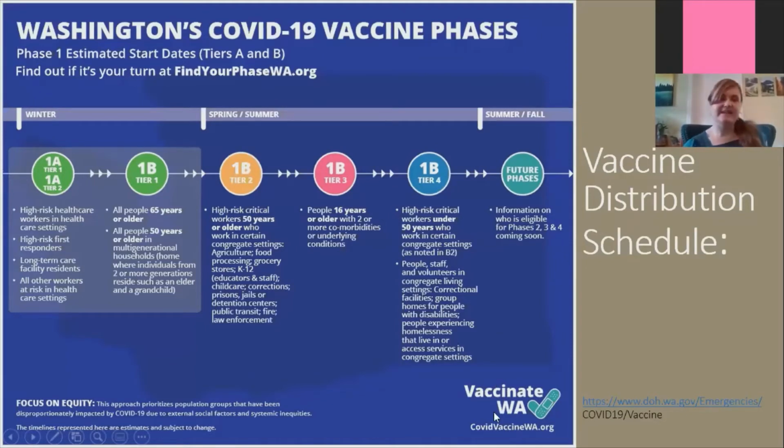So Washington phases. Like I said, we're in 1B Tier 1, which is people 65 years and older, people in multi-generational households that are over 50. It also includes the previous phase, which is healthcare workers, first responders, long-term care facility residents, and people in general healthcare settings, massage therapists, physical therapists, things like that. The next phase will be workers over 50 years old in certain public-facing settings, agriculture, food processing, grocery stores, teachers, prisons, jails, detention centers, fire department.